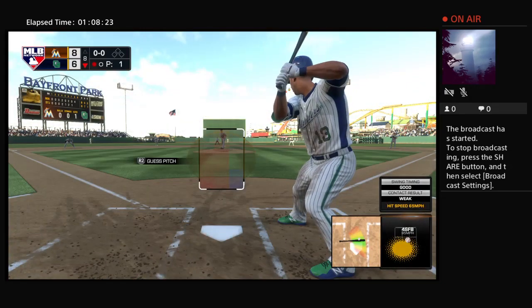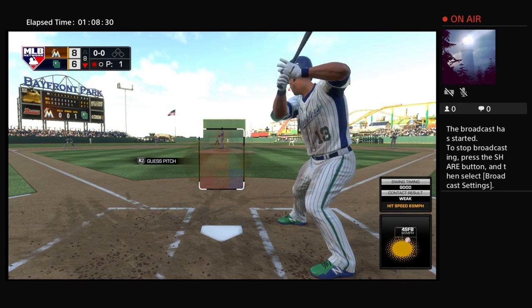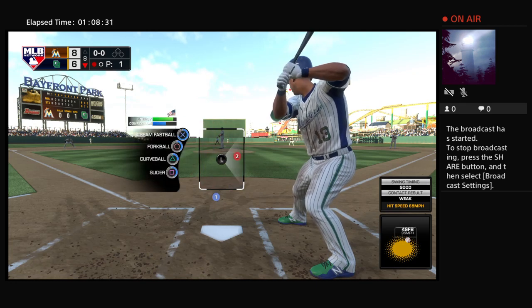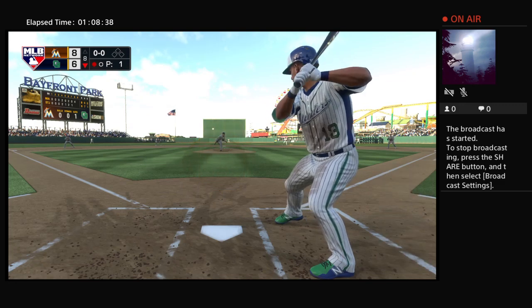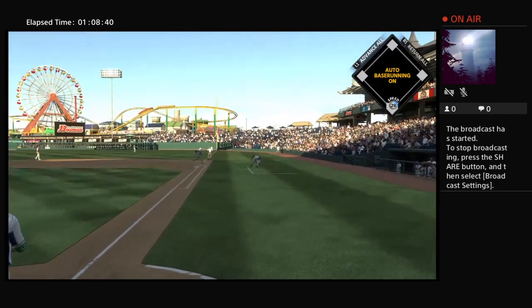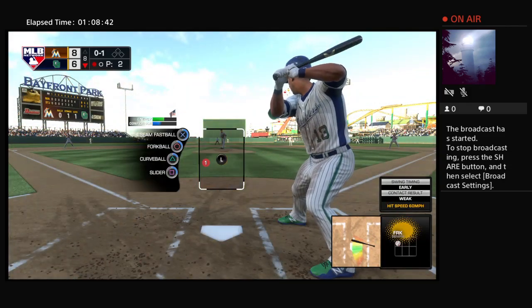Digging in, the switch hitter, Asdrubal Cabrera. 0 for 2 from him so far in this one. First pitch on its way. Hit down the line at first. This gets foul. It's 0-1.